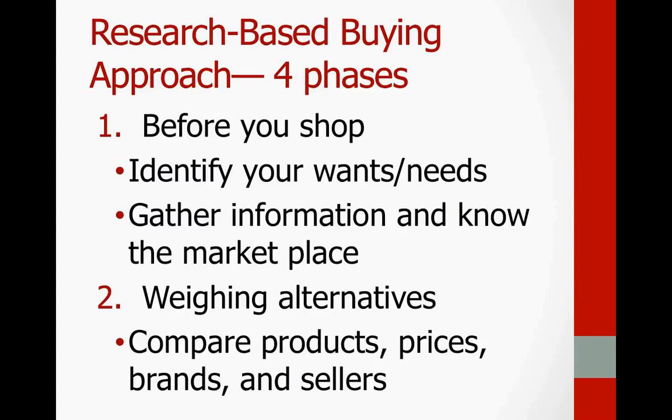With prices, okay, usually if you have a list of goods and you're deciding to pick which one, if you can afford all of them, usually go with the one that's the highest in price, because it usually comes with the highest in quality. All right, if you can't afford all of them, go with the one that will give you the most value. All right, and weighing alternatives, that also looks at brands and it also looks at sellers.